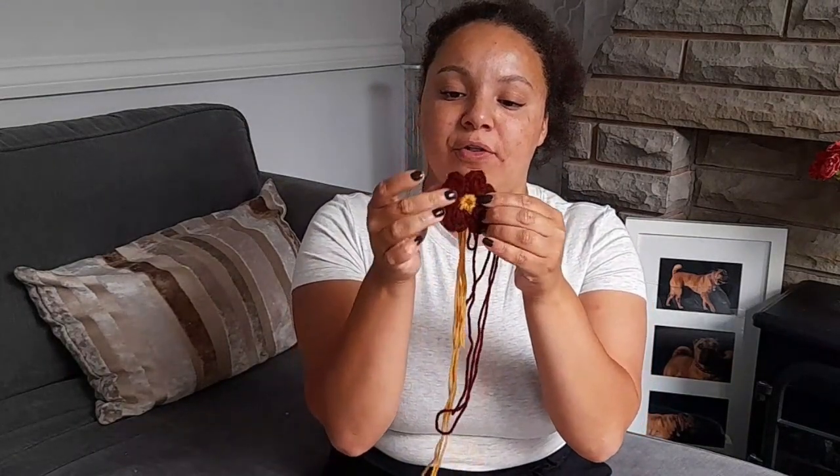This, I remember, took me forever to get the hang of, and it's like a puff stitch of some sort for the petals, and for whatever reason I just couldn't get the hang of doing it properly. I find it so difficult to make a puff stitch. Once you've gathered up all the yarn and you're trying to pull yarn through all of it, there's quite a lot of loops of yarn, I found that really, really difficult. So this took forever to do.